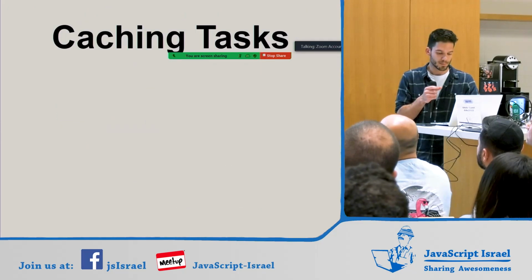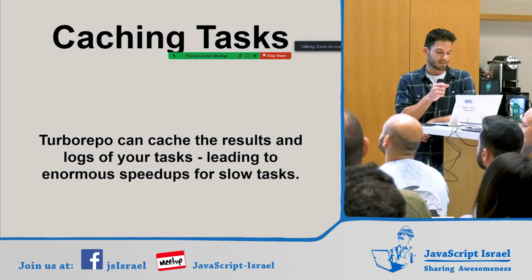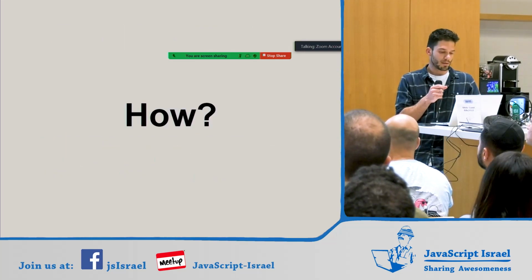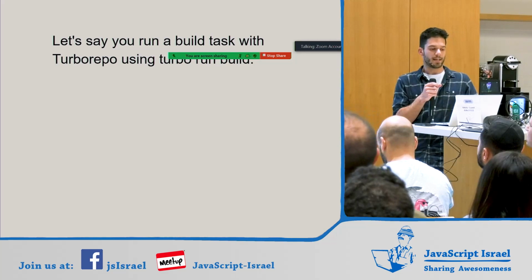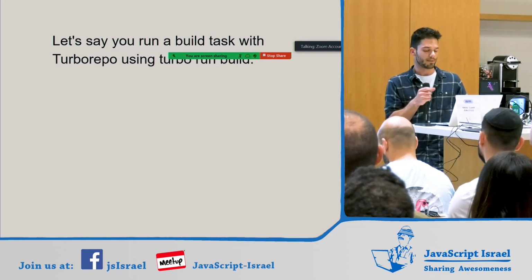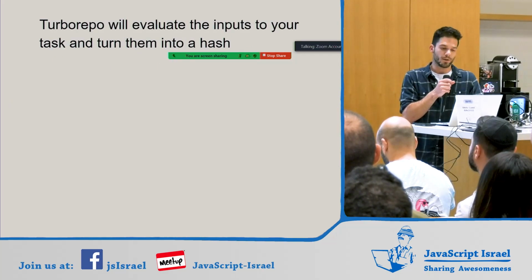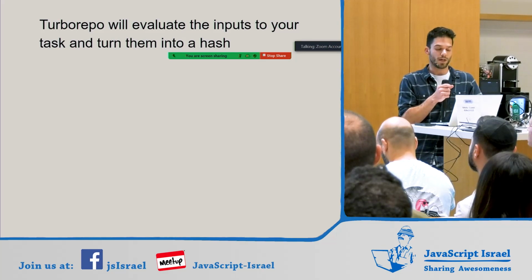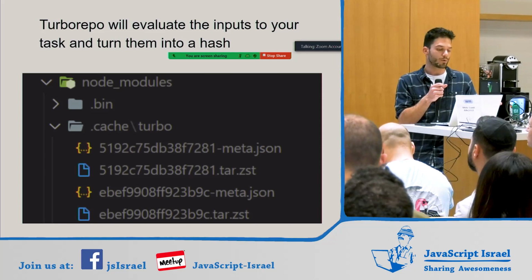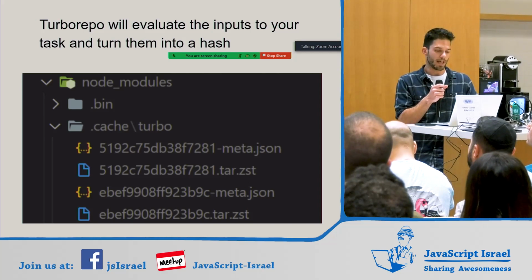Caching tasks. So Turborepo can cache the results and logs of your tasks, leading to enormous speedups for slow tasks. How? Let's say you run a build task with Turborepo using turbo run build, like this. Turborepo will evaluate the inputs of your task and turn them into a hash locally. So you're going to have a local cache in node_modules, .cache/turbo, and inside there, they're going to store all the cache.